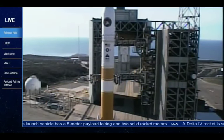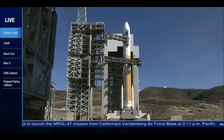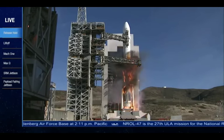SRM TVC blowdown. 15. Brophy ignition. 10. T-minus 10, 9, 8, 7, 6, 5, 4, 3, 2.